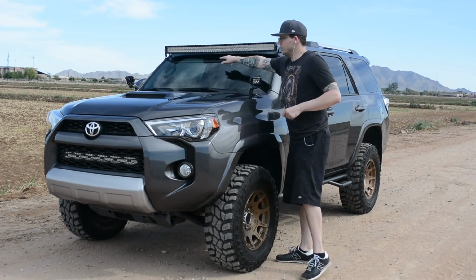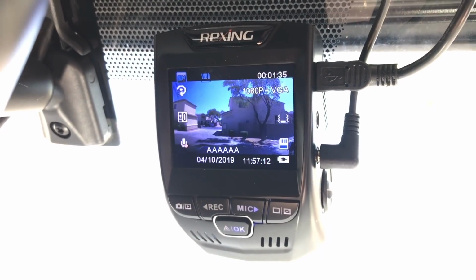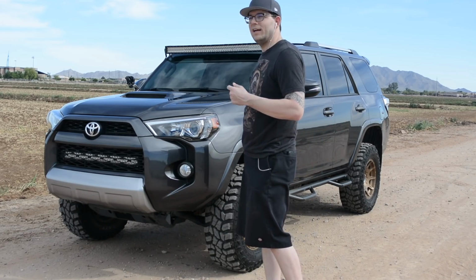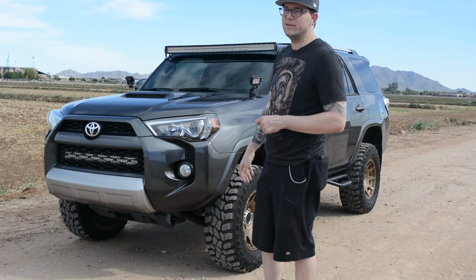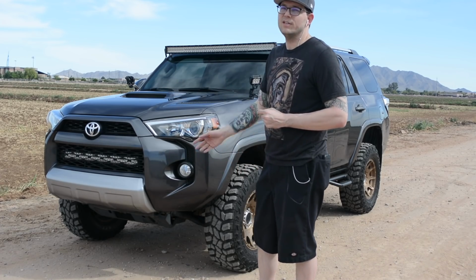I don't know if you can see this, but inside my windshield you can see my Rexing V1P dash cam. It's a front and rear dash cam. A great little camera because when you have it hardwired like I do, you can have motion sensing and shock sensing. So if somebody hits your vehicle, it'll start recording. And if somebody walks in front of your vehicle, it'll sense the motion, it'll start recording then as well.